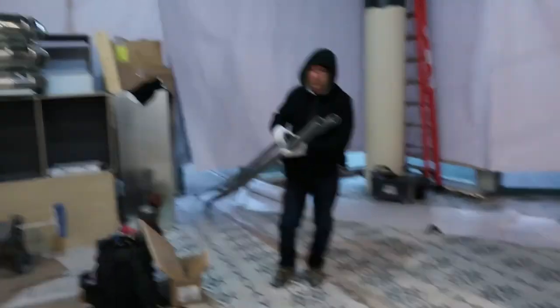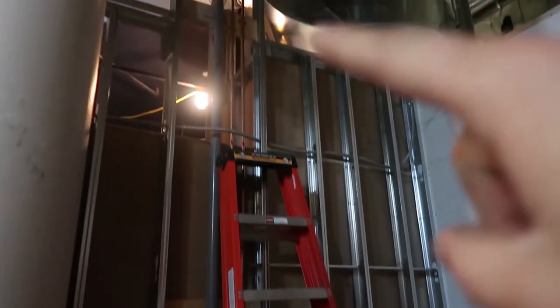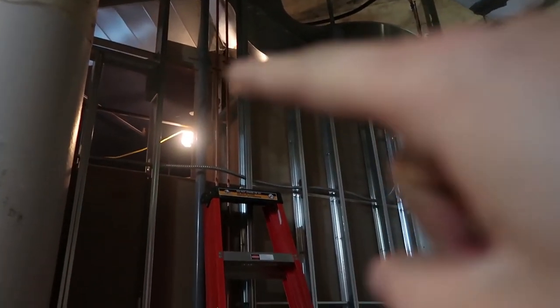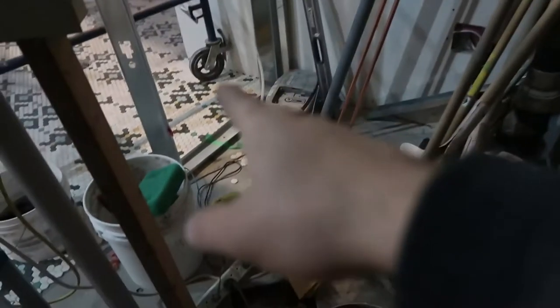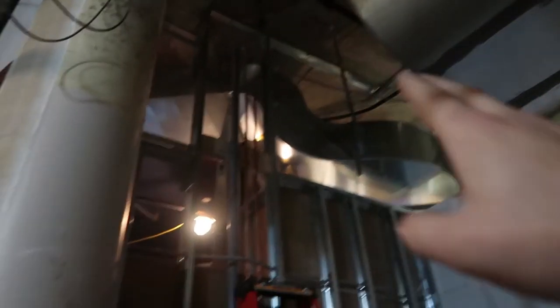Dad's here with a bunch of pipe, which is always a good thing. And then we also have to run the vent across the ceiling all the way to this section right here. You see I put a couple of pipes up there so that we can have a connection for a vanity in here. And we have one more connection right in here that we've got to run up vertically and tie in to this section right here.